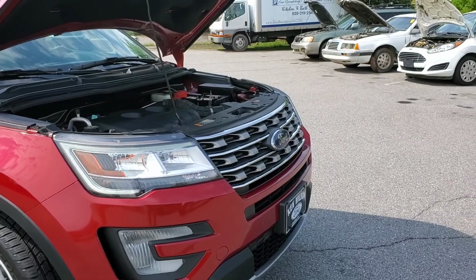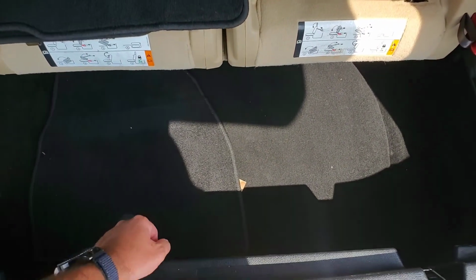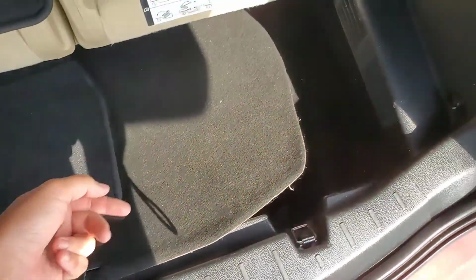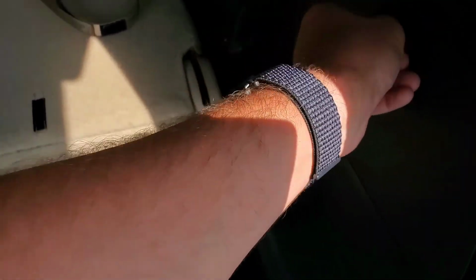You don't want to be driving at night and not be able to see. All right, so the next thing you want to do is locate where the spare tire is for your vehicle, or even if it has one, because some don't nowadays. And you want to not only make sure where your spare tire is, but you want to make sure you actually have your jack and whatever tools you're supposed to have for that as well.